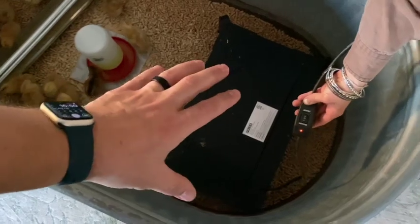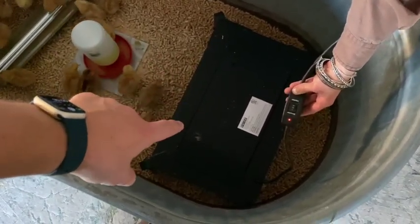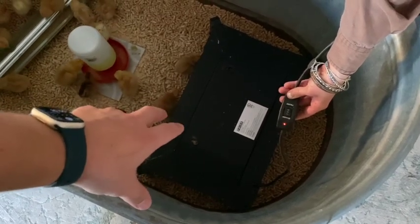The other important part of this is the brooder plate. The brooder plate is what provides the chicks with warmth. Basically, as the new chicken mom and dad, you have to mimic what their mother hen would do if they were hatched in nature. So you have to make sure they stay warm and fed and watered and clean and dry, all of those things.